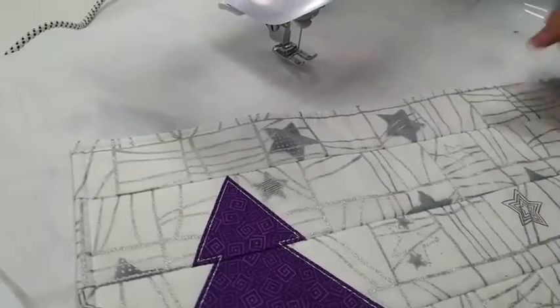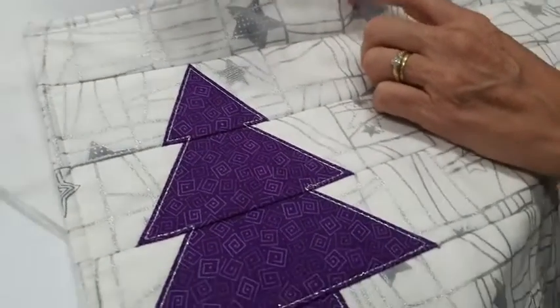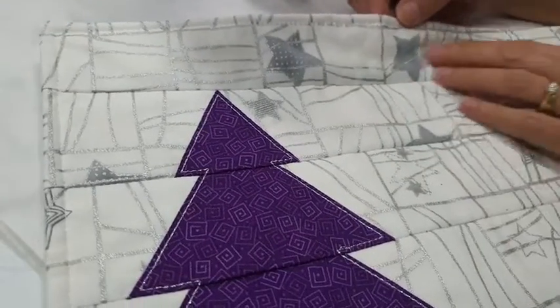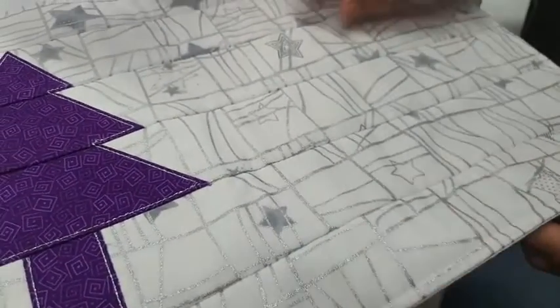So with this one, I've turned it around. I've top stitched inside about a bit more than 1/4 of an inch. Why did you top stitch it particularly? Just to hold it all in place so it's all held together. And that'd close up the little gap that you opened up as well. It'd be finishing it off.